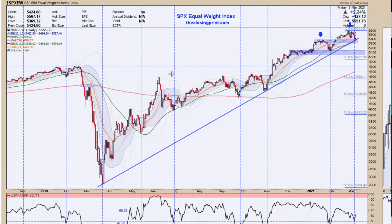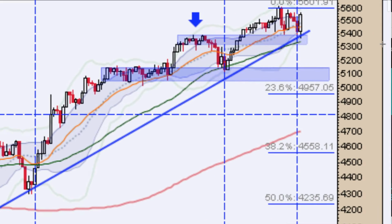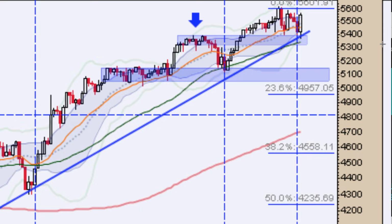Removing the weight of those 10 stocks that comprise more than 25% of the weighting of the S&P 500 gives us this equal weight index, which we could see bounced significantly on Friday, holding this area for the past 3 weeks, which is telling us that those growth stocks that have been sold are what is holding the markets back. Removing that weight shows that we have relative strength.